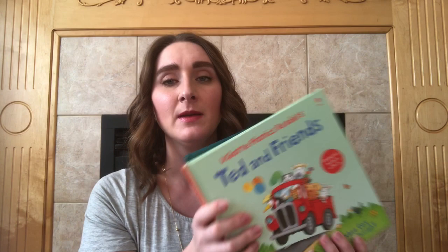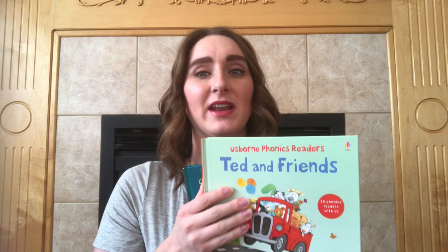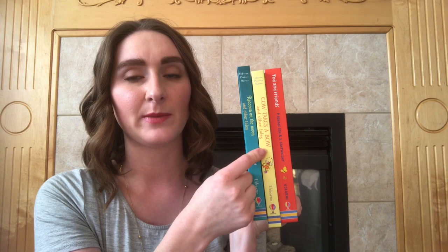Just some knowledge about these before we get started. I did look these up. These phonics readers actually have an accelerated reading score. If you go to the accelerated reading website, I looked up all of the stories in these and I could find the AR levels and the points for these books. What I found was exactly what I thought I would find. Ted and Friends is by far the easiest. Cow Takes a Bow is a little bit harder. Raccoon on the Moon gets a little bit harder.